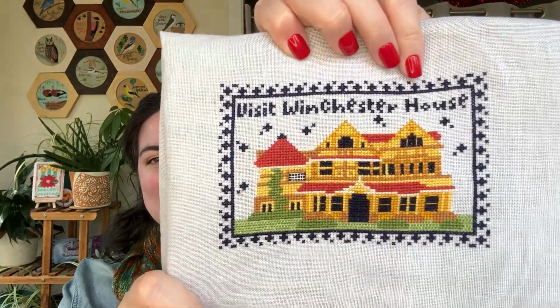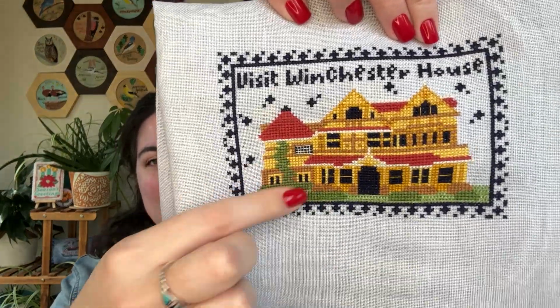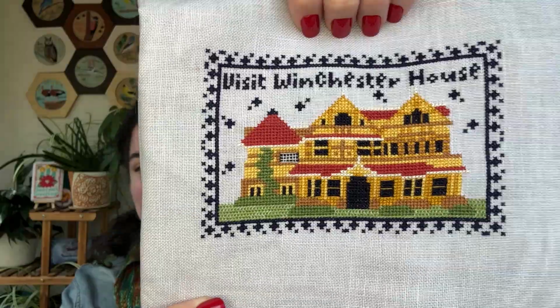But this is Visit Winchester House with all of the grass in. And shout out to, this is a Michelle Bendy Stitchy chart. Shout out to her for making the grass 10 stitch. I think that's really fun. It adds a little texture and it wasn't as much stitching.